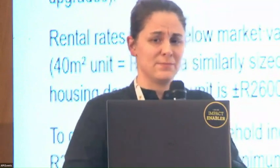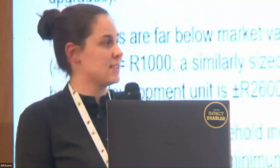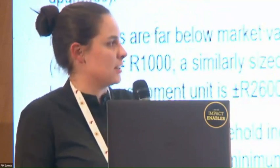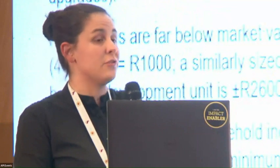The municipality is able to provide housing at a rate in the city of Cape Town of around 22 Rand per square meter, which is pretty sweet in Cape Town. The eligibility criteria is determined by household income. As I said, you earn less than 3,500 Rand as a household. And then there is also very little churn.